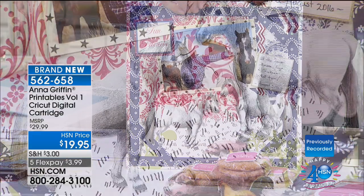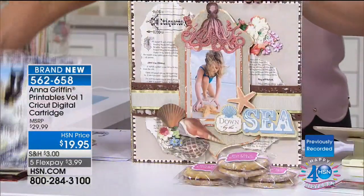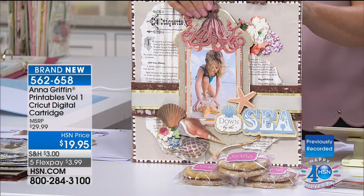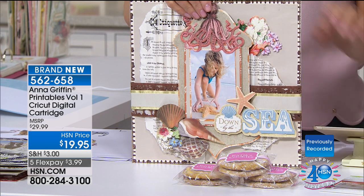So isn't that, there you go, my little pony. Oh, that's adorable. That's nice. And again, everything you're seeing was printed on what? Oh, the Kodak, our brand new Kodak. I'm going to give you an update on the Kodak in just a moment. We're very quickly edging up to almost 2,000 ordered in just the first airing tonight.